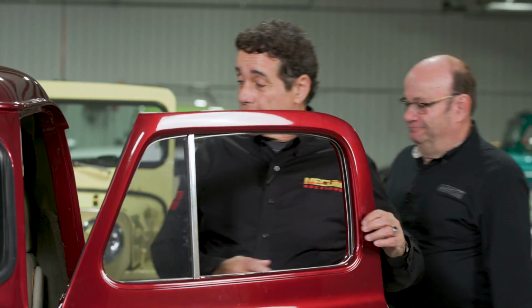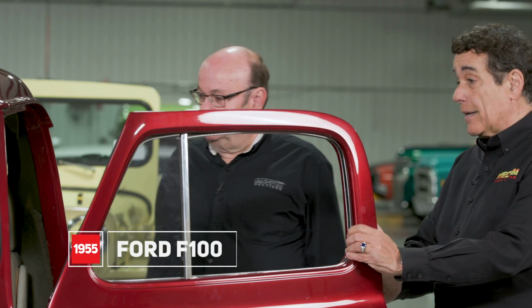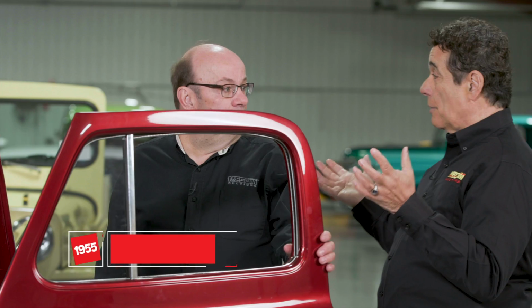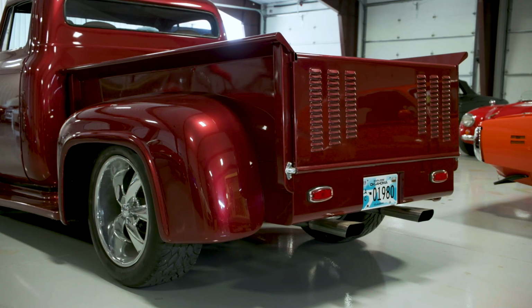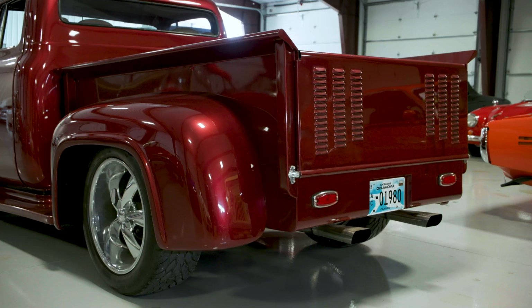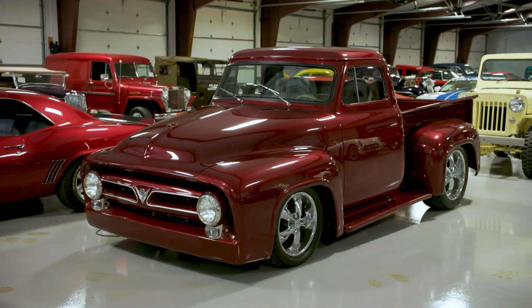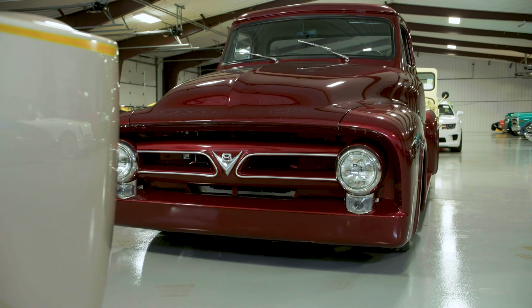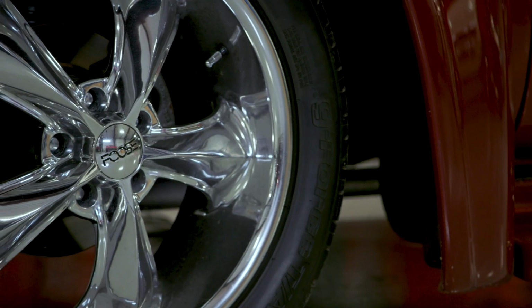JK, just admiring the interior on this 55 F100 Ford pickup. That's a Restomod. The Restomod market right now, as you know, is red hot. And this is a perfect example of why people love them. Well, this could be the poster child for the definition of a modern Restomod, Bill. Vintage body, but upgraded all the way: engine, transmission, suspension, braking system, deluxe leather interior, and modern Foose wheels as well. And this truck is high-end all the way.